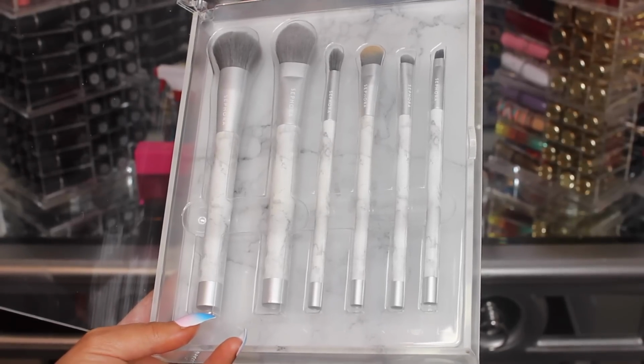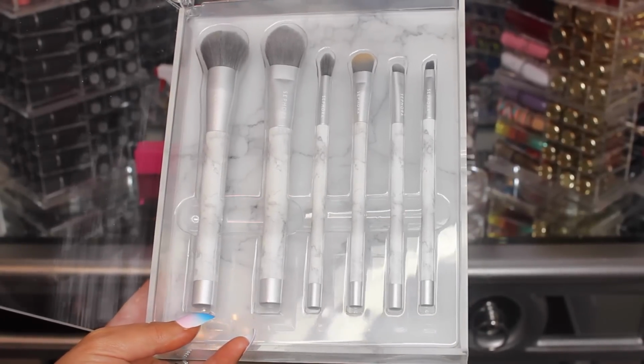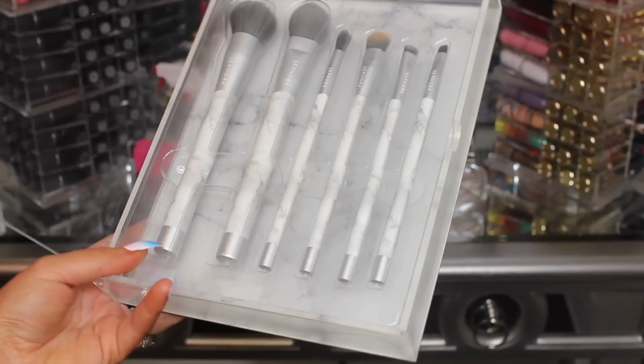And then I was looking at new things on the Sephora website, and I decided to pick up this Sephora Set in Stone brush set. This is what it looks like. It has marble handled brushes, and it says they're charcoal infused synthetic brushes. And you guys know how much I like synthetic brushes. These really did catch my eye. I have been using them quite a bit, and I really recommend them if you're looking for some brushes.